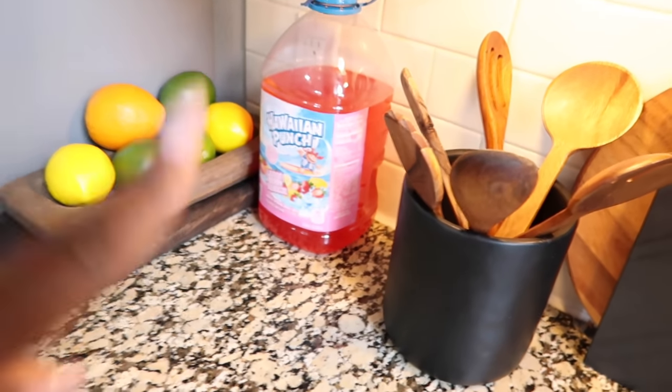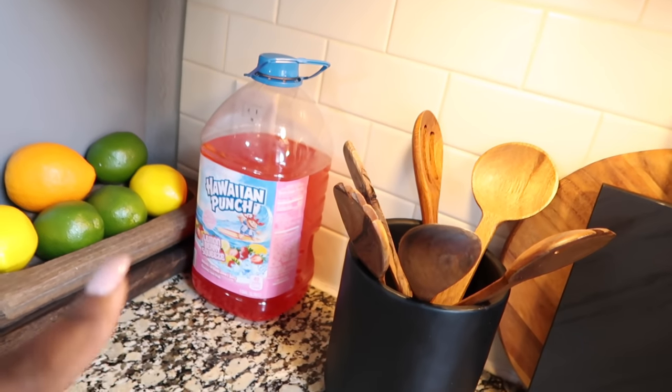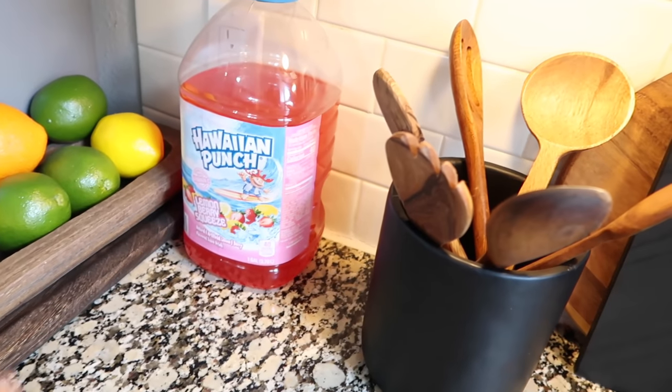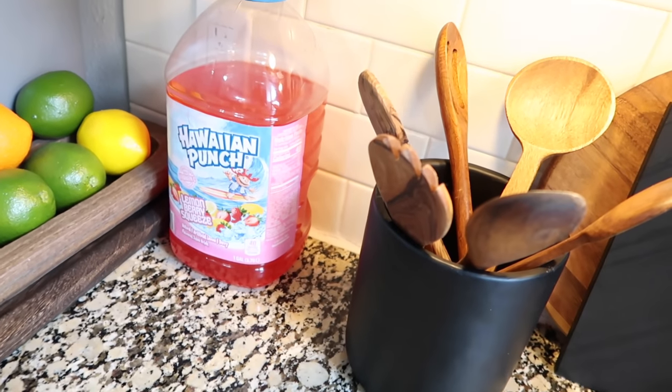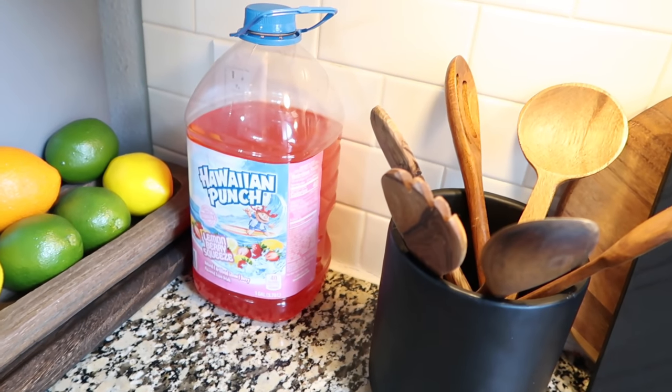Let me show you how they're looking inside, and also I'll show you guys the buffalo hummus. Y'all, excuse this Hawaiian punch. Tony La Cousins was over here, and my husband bought this red juice, and I don't know why, because the first time somebody wastes some red juice on my carpet, we gonna have problems.